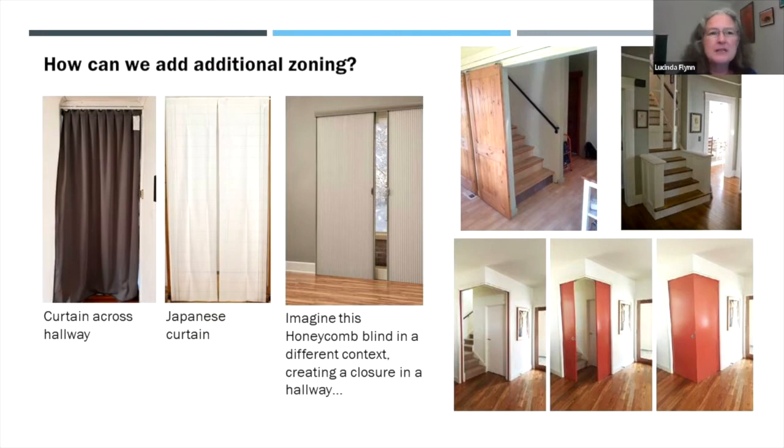So here are some examples of how you can add zoning. This picture on the left was one I saw in a house, and I was so impressed. It separated a big kitchen, dining, living area, and then there was a hall behind it that also had a stairwell going to a lower level. So by putting this simple curtain up across that hallway, they pretty much halved the amount of space that the heater was trying to heat. And it's so simple and yet so effective.